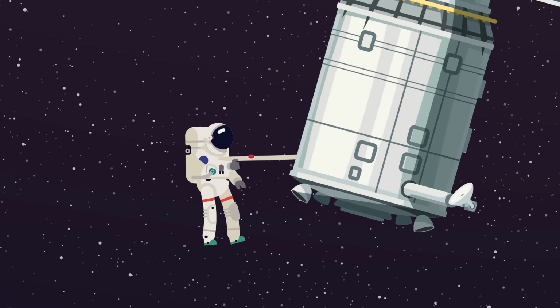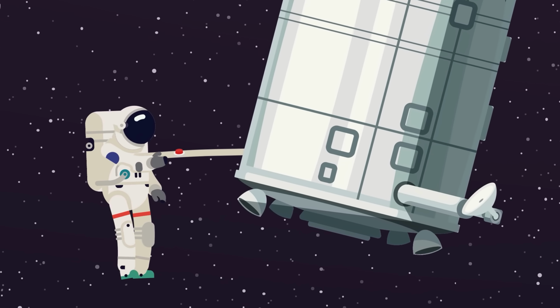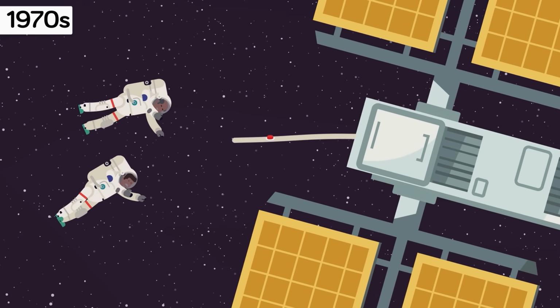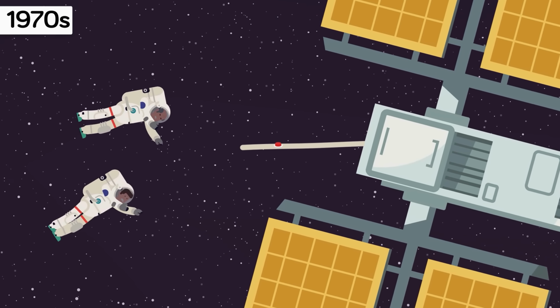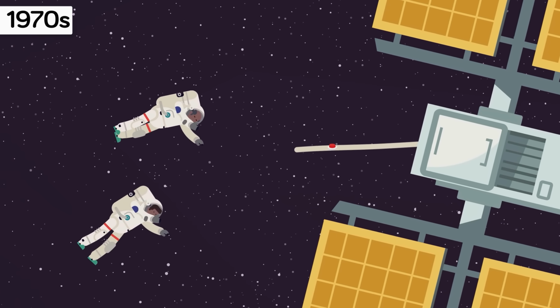That's because they can press a button that will release a small joystick. This controls the jetpack that all spacewalkers wear. In the 1970s, there were no jetpacks. Back then, when two astronauts named Pete Conrad and Joe Kerwin were outside the Skylab space station, they came loose. Luckily for them, they could be pulled back in by the tether.